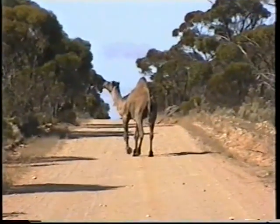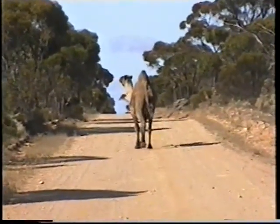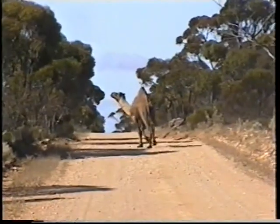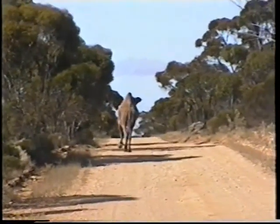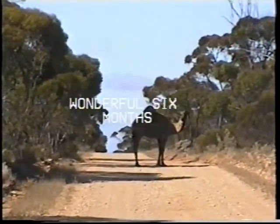On the back road from Balladonia down to Esperance, and there's a wild camel on the road in front of us. Yeah, look at that. It's too far away. Is it? Need to get up closer.